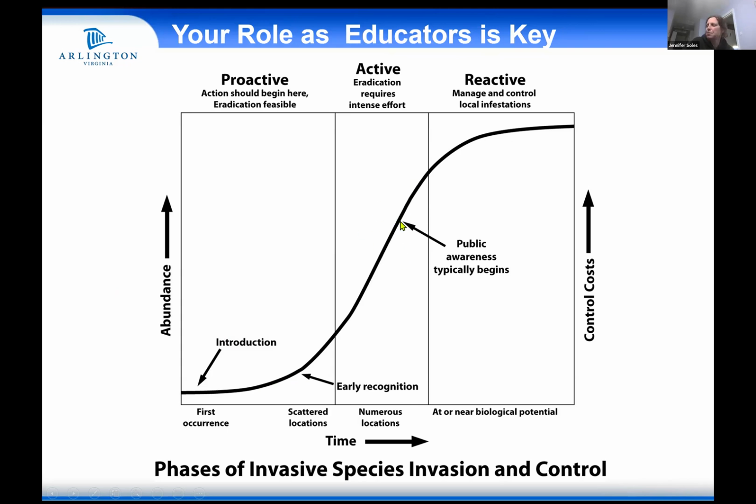I think people start to recognize them. And then at that point, you're just managing infestations. You're not actually controlling the species. You're not going to eradicate it. You're not going to stop it. The only time you can do that is down here in this early stage.